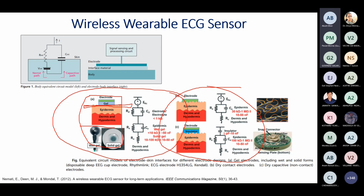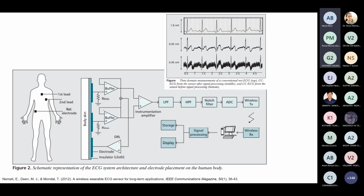And this is the circuitry that we talk about. Here you can see the different sensors placed at different parts of the body, basically on the body skin. This is the kind of electrode placement and the representation of the CCECG system.